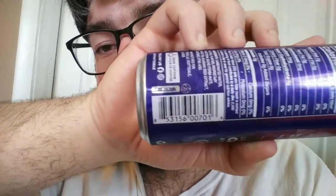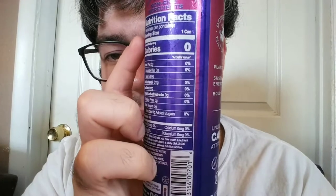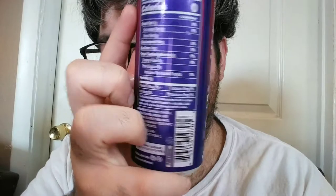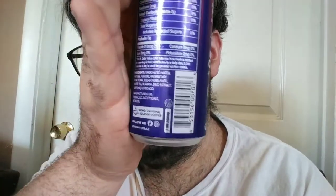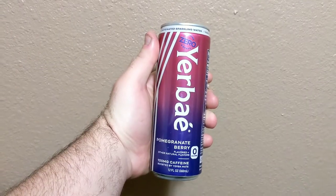There's the other code, SKU. Okay, now for the nutrition facts. Other ingredients. Distributor information and stuff, the rest of the can. Okay, that's pretty much the entire can. Anyway, now I'm going to show off the can up closer quick, so hold on a minute. The pomegranate berry Yerbae.